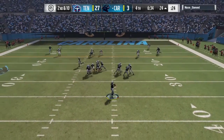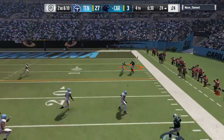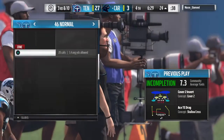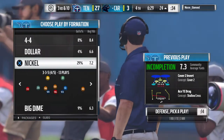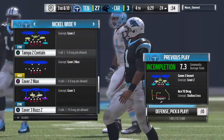On 2nd and 10, Newton. Eluding the pressure right. No, he almost had it. Already with one interception, just missing his second there. Well, he did almost everything right. Excellent coverage, breaks on the football, just unable to haul it in and take it the other way. So he dropped an interception.